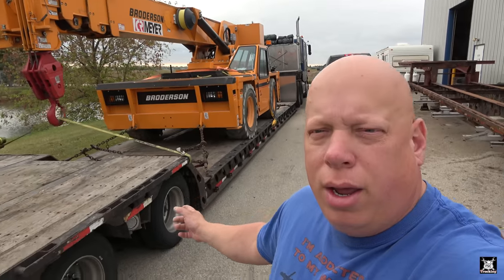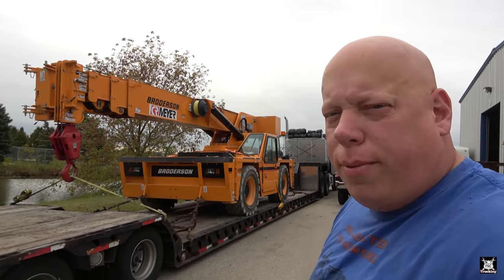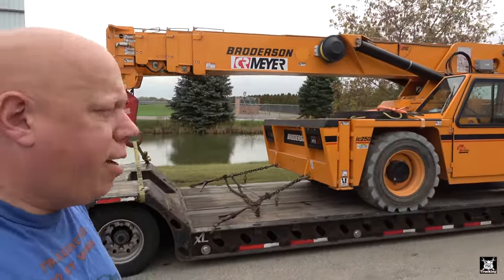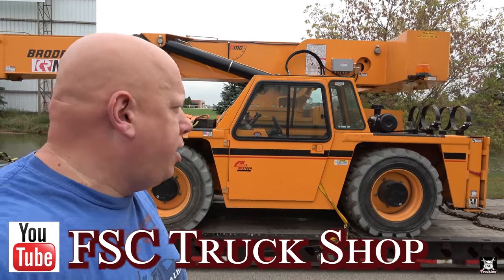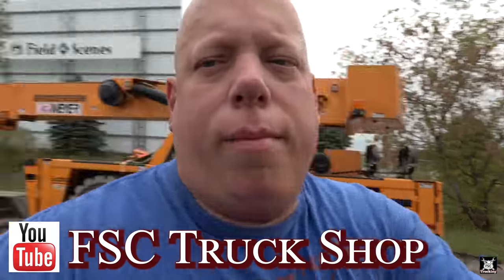Of course, this is on my new to me double drop, doing an XL, specialized, whatever you want to call it, but it's my double drop trailer. Obviously, being a used trailer, there is some work that needs to be done on it, so we're going to take care of that once we unload. That'll be on FSC Truck Shop. That's where you'll find that kind of content, where we work on the trailer, work on our trucks, and other things. Also thinking about getting another truck for the channel.